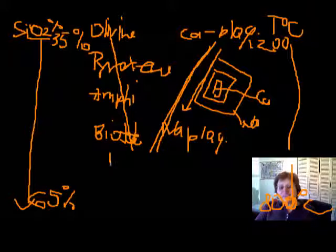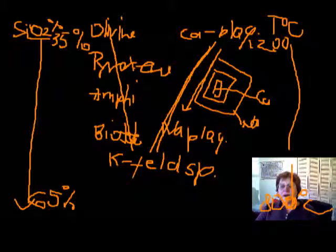So down here it's going to be potassium feldspar. Remember K feldspar, but it's also called orthoclase. So remember, that's a synonym for K feldspar. Now, if the magma had any water, there will be some muscovite right here. Muscovite.